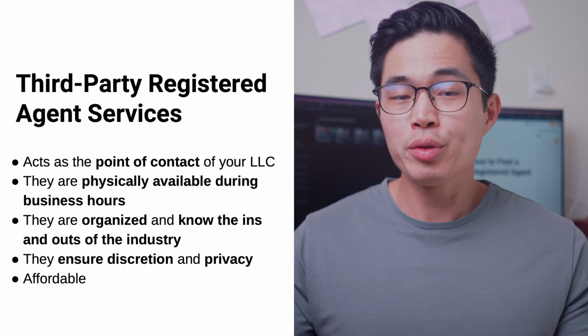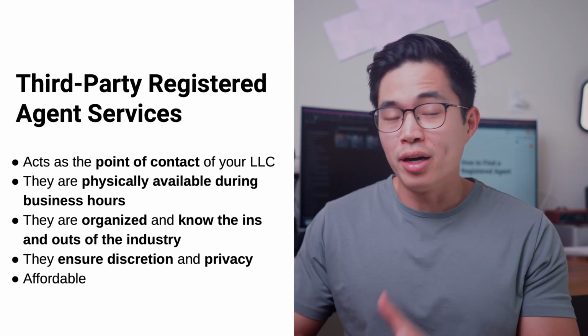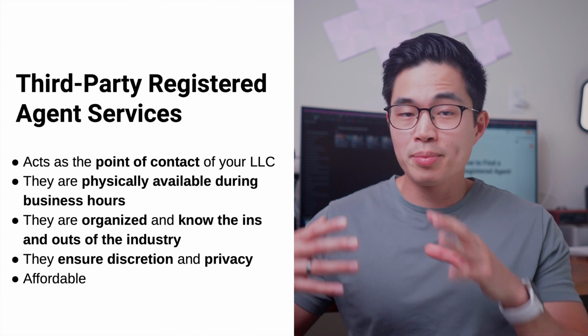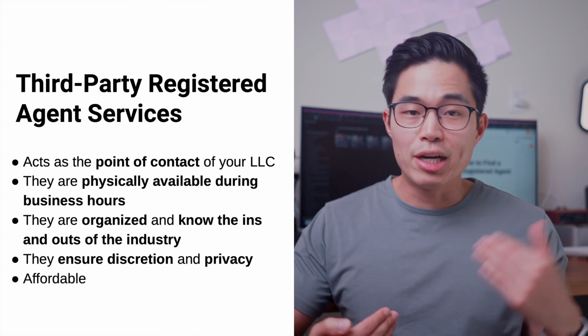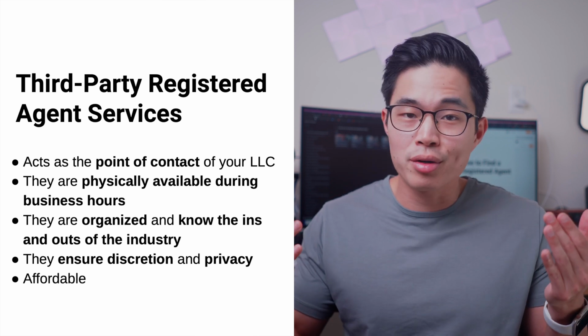So that brings us to how you can find a third-party registered agent. They're going to act as the point of contact for your LLC or business. They're always going to be available. They're always going to be really organized. They're going to know the ins and outs of your industry. They're going to ensure discretion and privacy, and of course, they are extremely affordable.